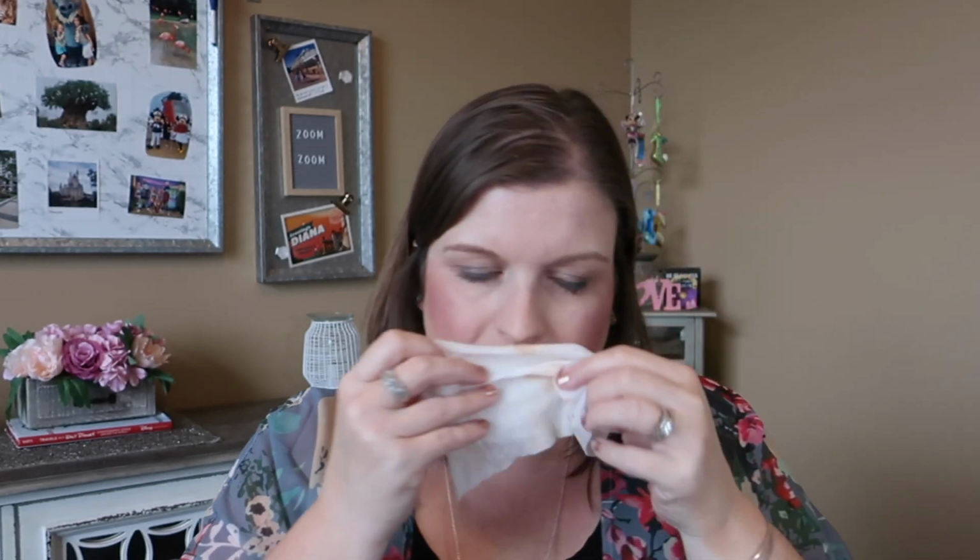Overall, not bad. I think that if you like the scent, for me, I love the watermelon scent. I feel like this may be a little older than my age group, but you're wiping your face at the end of the night, so really, what does it matter? But you do want to like the scent that you're putting by your face. But it does a good job taking everything off. My skin did feel very refreshed.